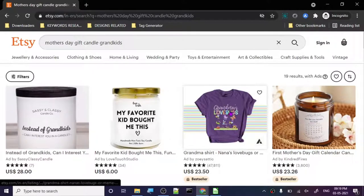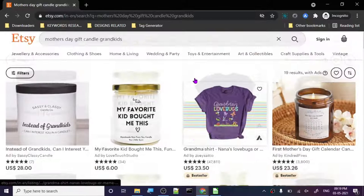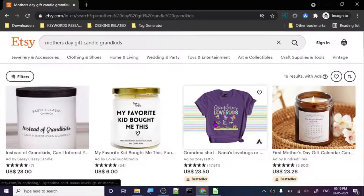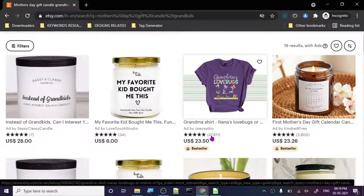Now, should you actually use these tags, just make sure that you use it properly and create actually good design. So when you rank for it, people are not searching for your design. So when they see it, you just have one opportunity. So it has to be eye-catching. It has to be nice. And look at the reviews, like 47,000 reviews. So it's very high.